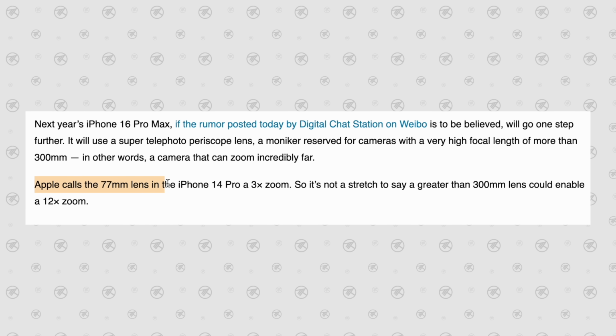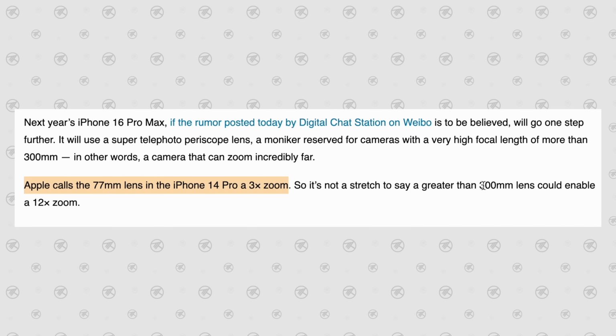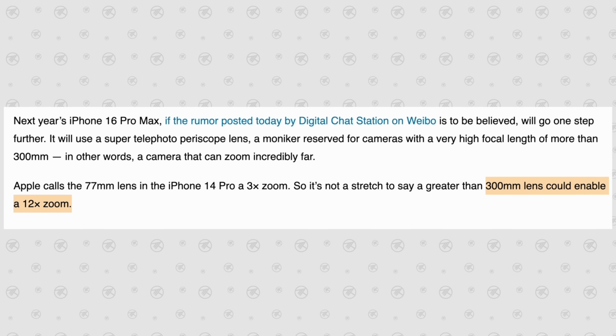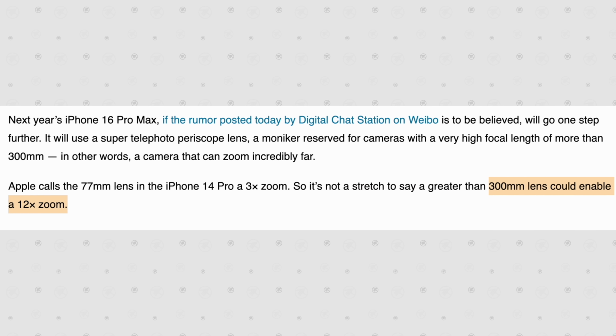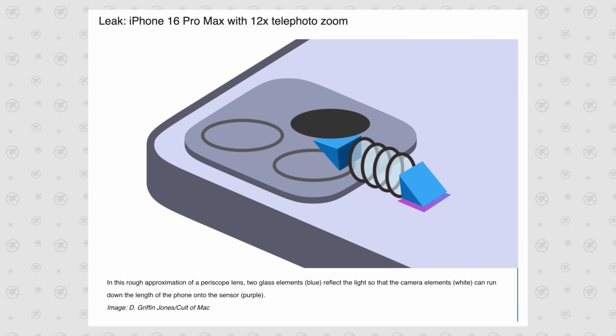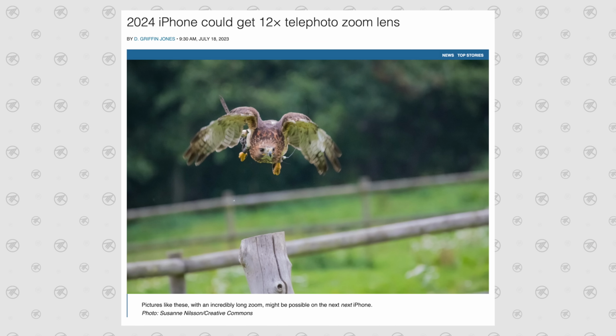Now back to that 300mm super zoom camera, it's crazy because the current 3x telephoto zoom has a focal length of 77mm, which means that 300mm will be basically a 12x zoom lens, which will have incredible quality, and that'll be on top of the 3 to 6x periscope camera coming this year. So that's one reason to wait for the 16 Pro Max.